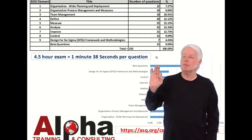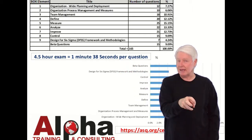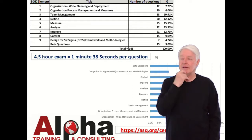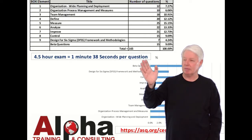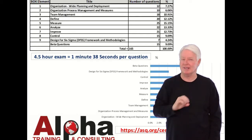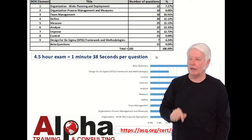What are beta questions? Beta questions are questions that ASQ has had someone create. And they're going to put them in the test environment to see how they perform. They'll probably look for things such as pass rates, maybe how much time it takes you to do that question, and they'll see if anyone complains about the questions and all those other things. So it's part of the filtering process to get good questions that you'll be graded on in future ASQ exams. ASQ exam questions are great questions. That doesn't mean they're easy. They're very difficult. They'll definitely test you to see if you understand the body of knowledge, but they're well-written questions.